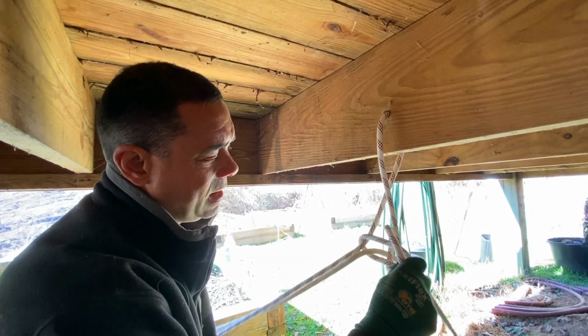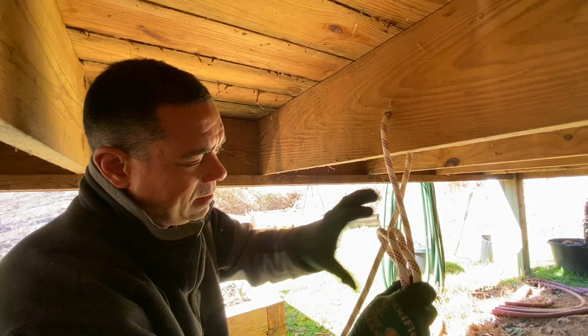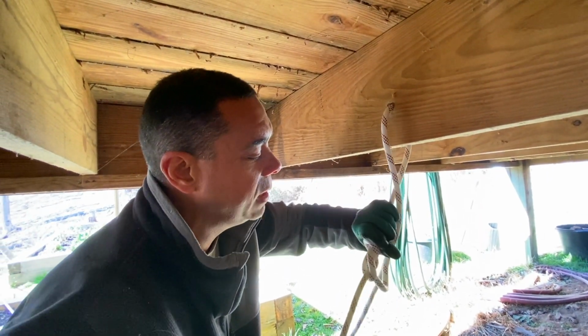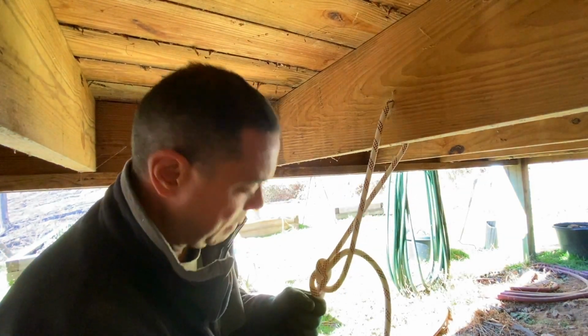Every time I tie this knot, I think of one of my best friends, who, by the way, is named Milk Boy. That's who the dog's named after, just so you know.